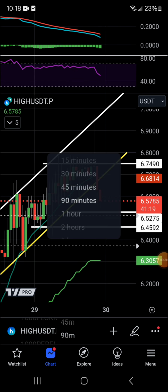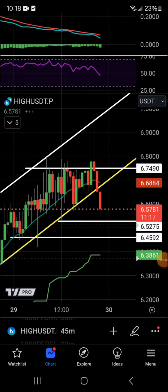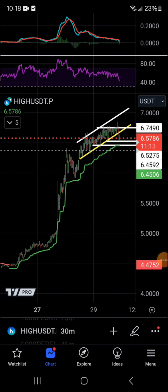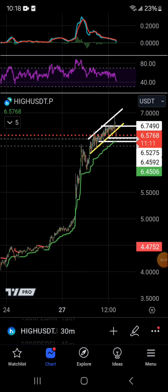Now, the next one is going to be the chandelier exit, which is a measurement of the volatility. Now, which time frame fits that one the best? That would be the 30-minute time frame.